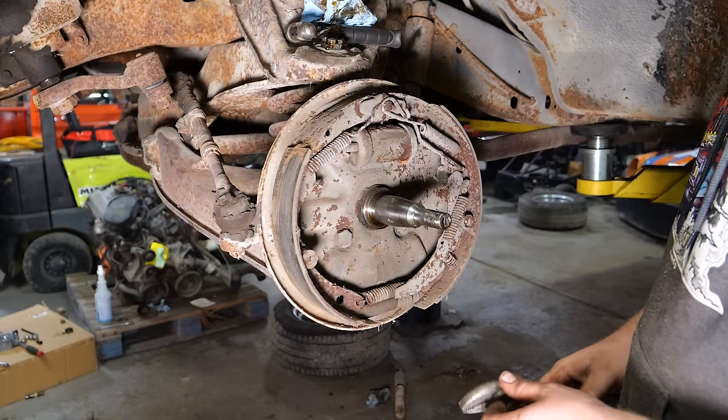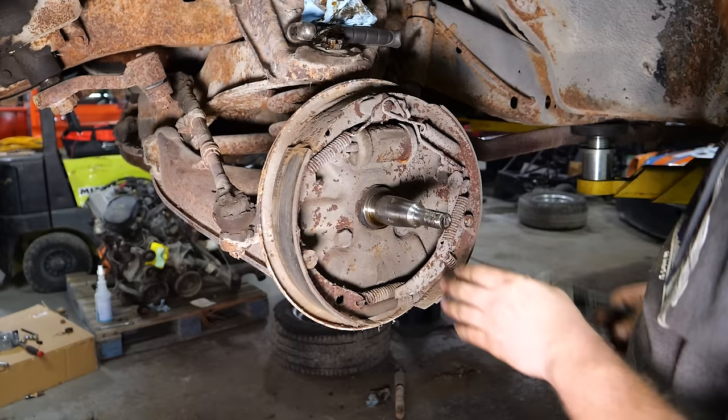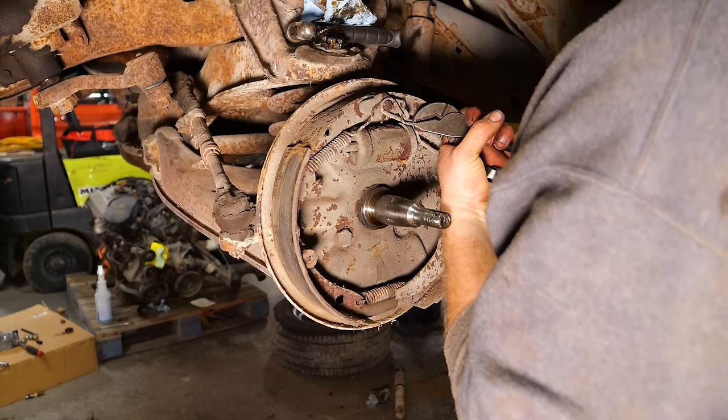Do note, if you buy adjuster kits from Rock Auto, I found out that an adjuster kit, instead of being a whole axle, is just one wheel on this setup. So if you buy them, you'll have to buy four adjuster kits. In our case, thankfully, all this hardware looks totally fine, just dusty.